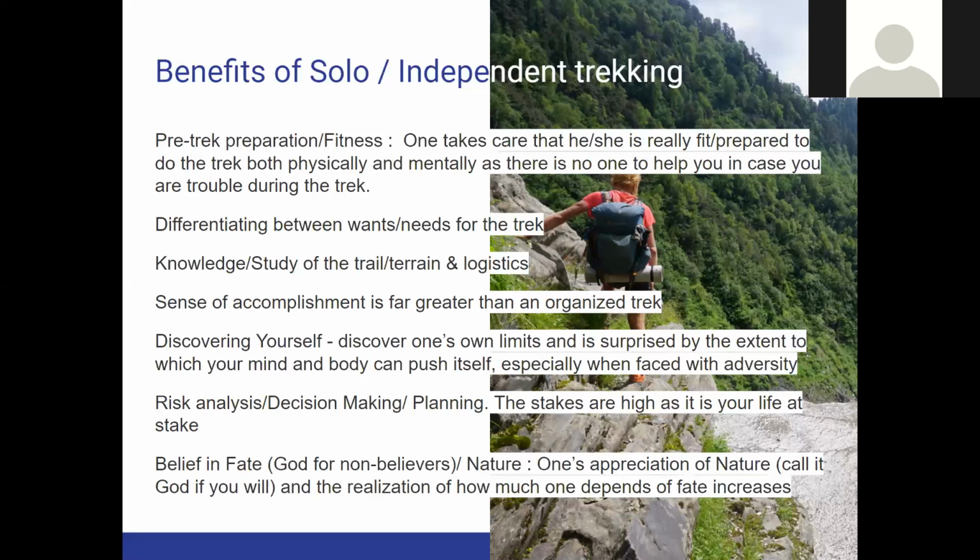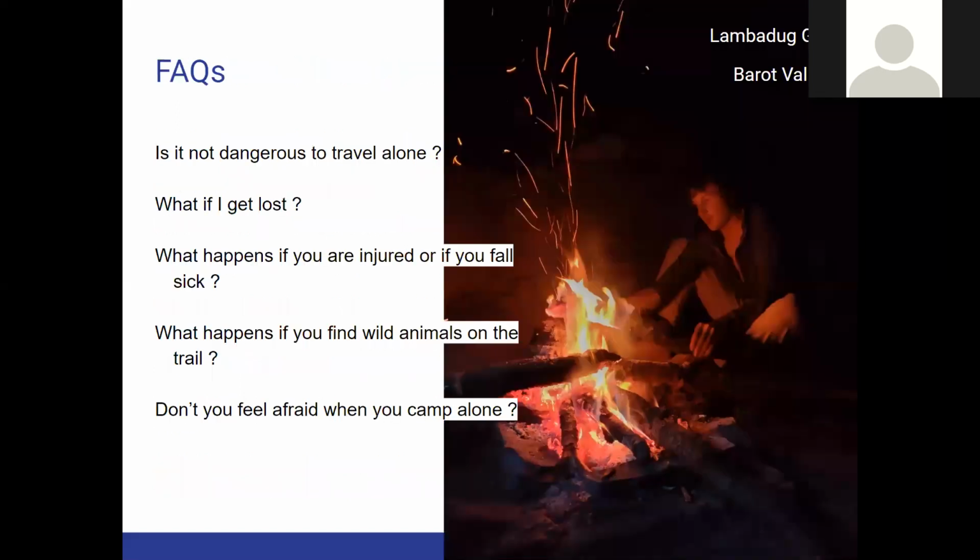Some people call it God, some people call it nature. You'll really appreciate the overwhelming forces of nature in terms of terrain and weather, and realize how much you depend on fate in certain cases. Not everything will be under your control. Voila, that's basically a little bit characterizing Alpine style trekking.